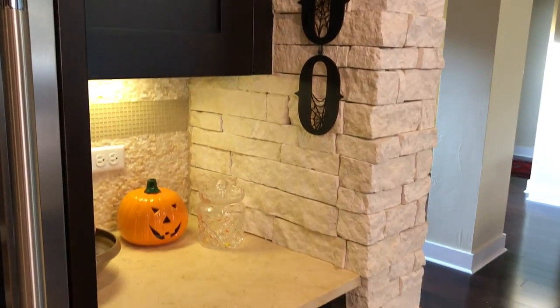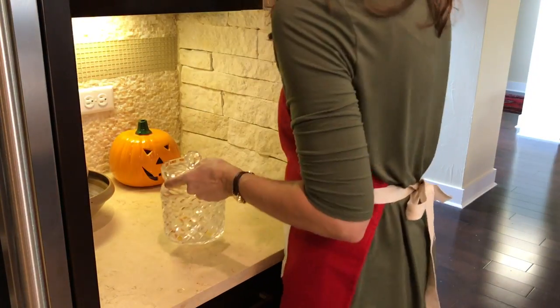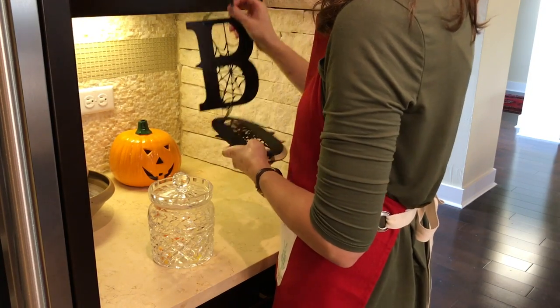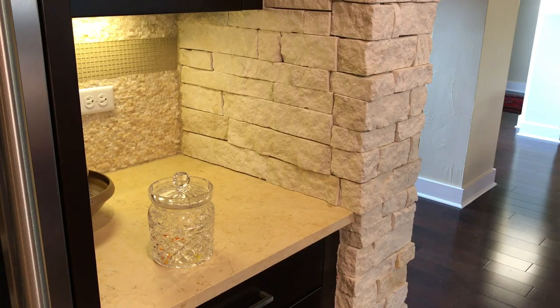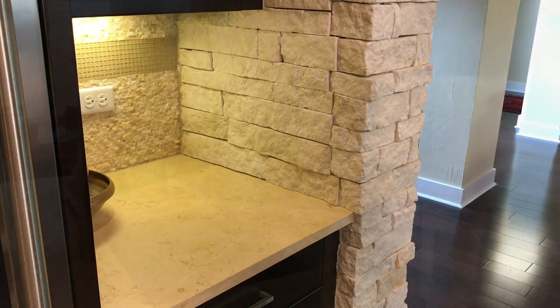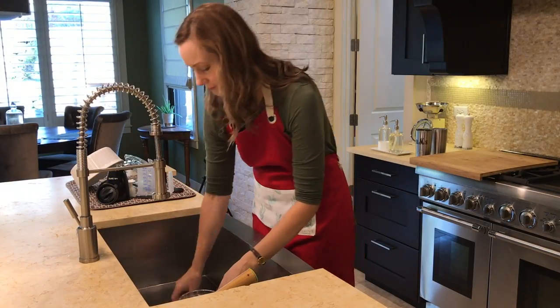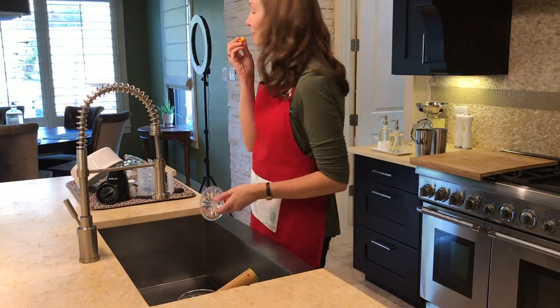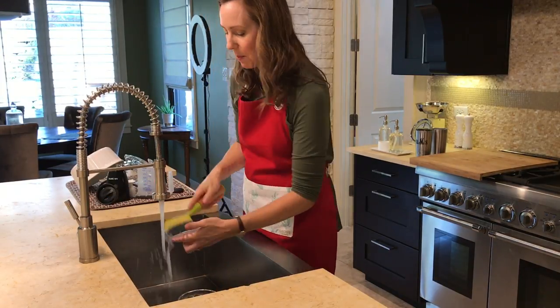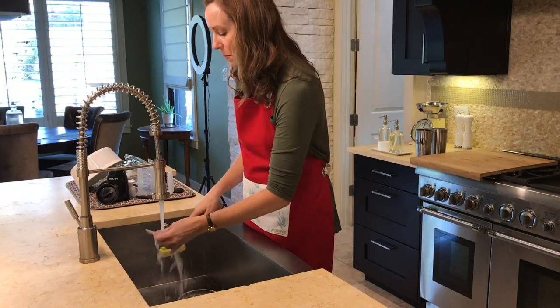While the countertops are drying, I'm going to put away these Halloween decorations. I still have some other fall decor out, but I plan to leave those until I'm ready to decorate for Christmas. This candy jar has a few stray little candy corns left in there, so I'm going to take care of those, and then I'm going to wash it out.